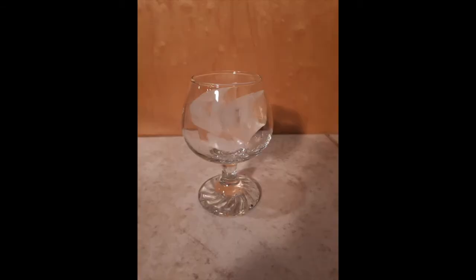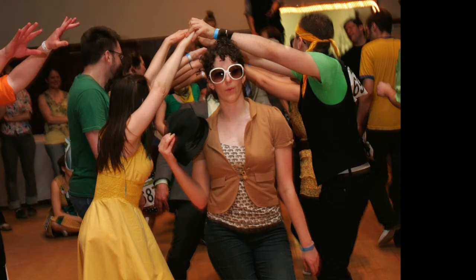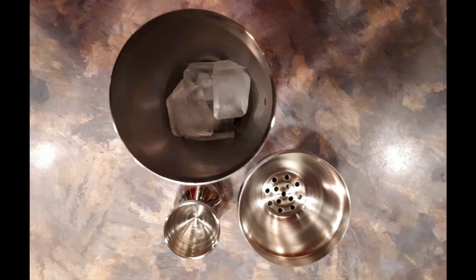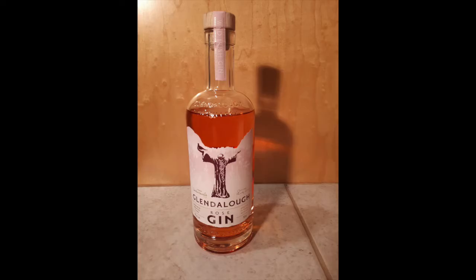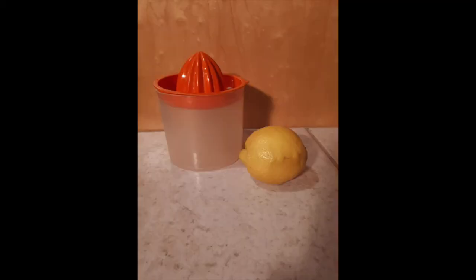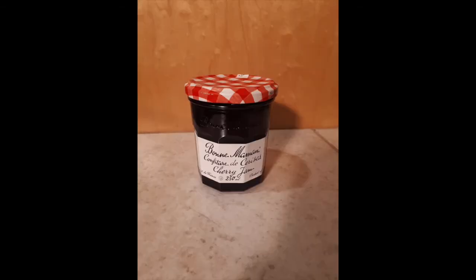Fill your glass with ice and set it aside. This will cool your glass down and keep your beverage tastiest for longest. Juice your lemon. Place about 5 ice cubes in your shaking implement of choice. Add 1.5 ounces of gin. Remember to leave out the gin if you're making the non-alcoholic version. 3/4 ounce of St Germain or elderflower syrup. 1/4 to 1/2 ounce of lemon juice depending on how sweet your cherry jam is. And then 2 tablespoons of said cherry jam. Make sure your lid is on tight and give it a good shake.